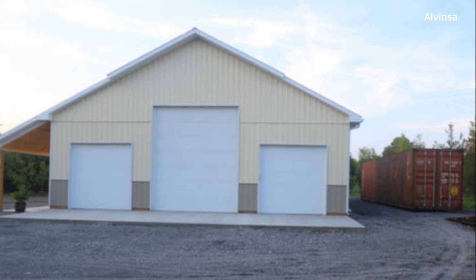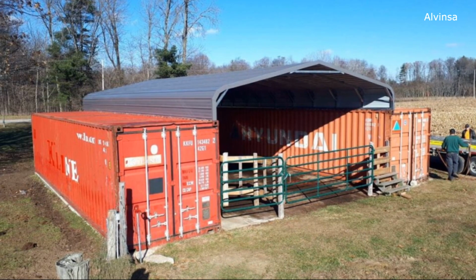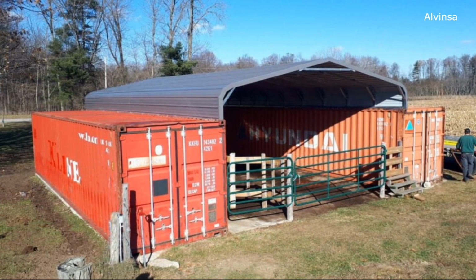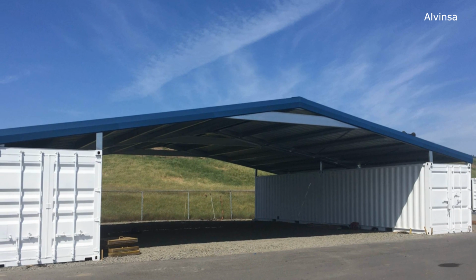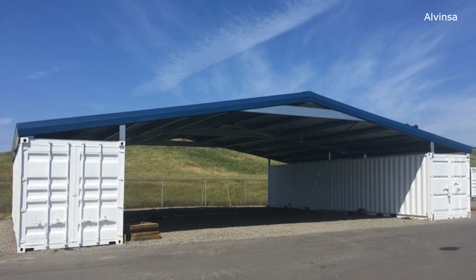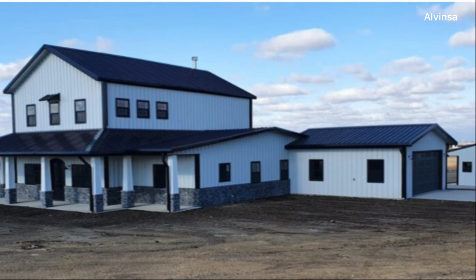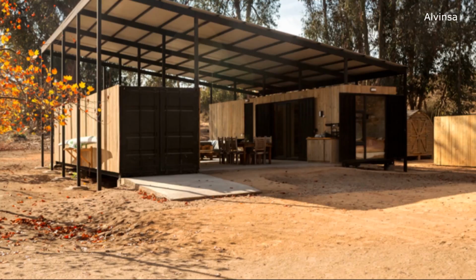Shipping container barns are not just about repurposing, they are a statement of adaptability. Whether you choose to use the container as is or as the foundation for your ultimate shed, the possibilities are endless. The barn can evolve to accommodate changing farming needs, providing a versatile and durable solution for various agricultural applications.